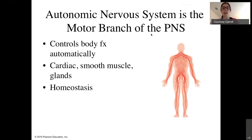We have the somatic system, which is the motor neurons that go directly to your skeletal muscle. Those are under our conscious control. We're saying, squeeze your bicep, move your quadriceps, etc. We also have the autonomic nervous system, and the autonomic nervous system controls your body functions automatically. This system works with our autonomic processes, our involuntary processes.